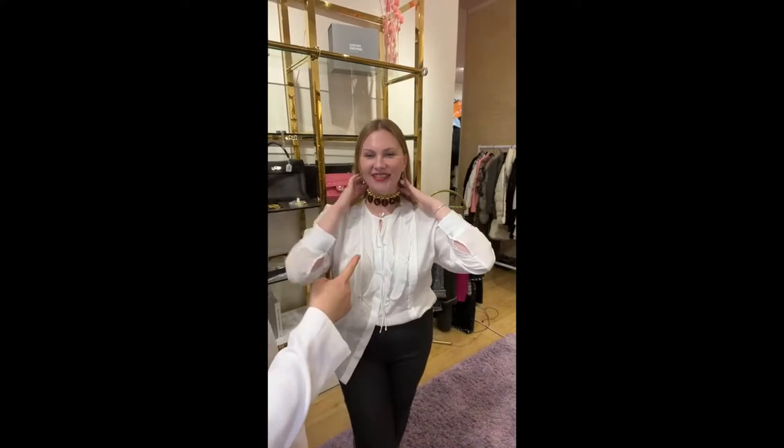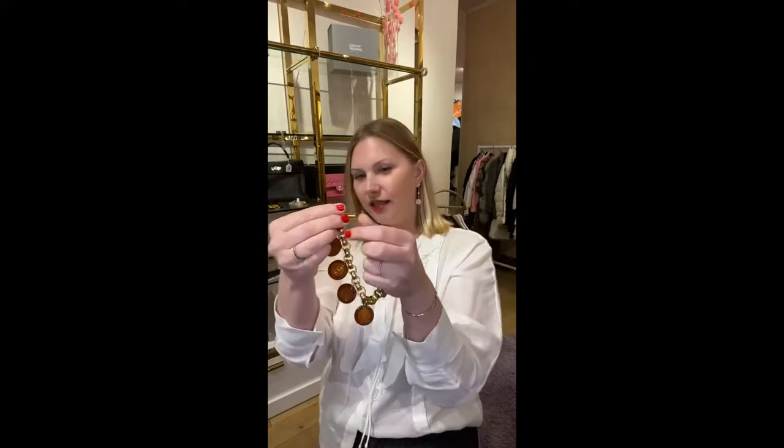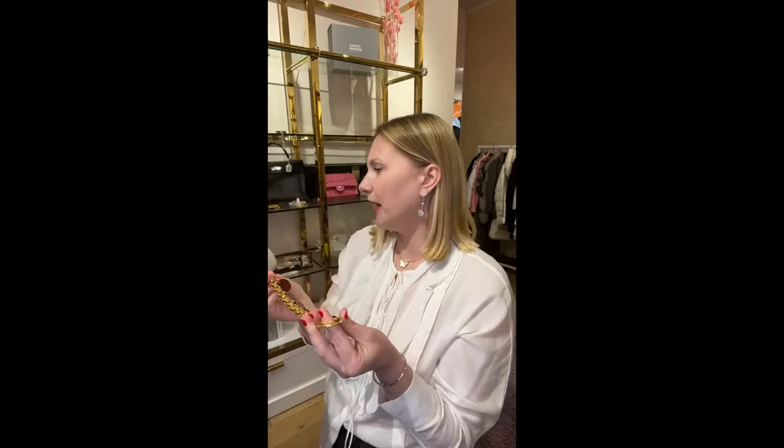Oh my gosh! Doesn't that look amazing? That's just taking it to the next level. It looks so great. I would totally wear it as a choker. I would buy some suede, a black suede ribbon, put it through the round links, and then just tie a bow on the back. Stunning.